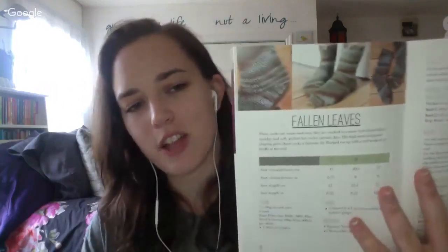I don't know if she still has them up, but in her Etsy shop she has a kit where you can get the book and a skein of her sock yarn. I got this gorgeous colorway called Truffula Trees. Oh my gosh, I should have pulled the socks out. But I made this particular sock and they came out awesome.